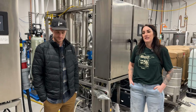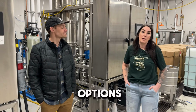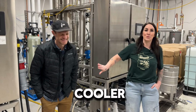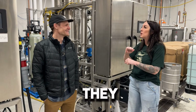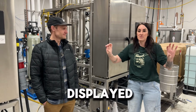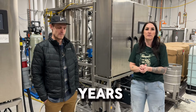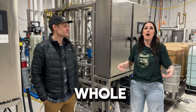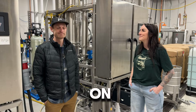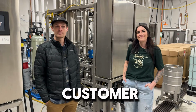So, yeah. It's nice to see a lot more bars and restaurants also embracing non-alcoholic options instead of just having something that sits in the back of the cooler, like an old bottle they open every now and then. Now they have tap lines, they've got it displayed, they've got it on menus. That has changed a lot in the last few years. It's great. So it's nice to see the whole hospitality industry really just accepting the non-alcoholic wave that we're on. Definitely.